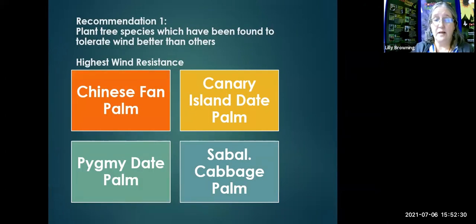Here are our palms with the highest wind resistance. Chinese fan palms, Canary Island date palms, pygmy date palms. Those are the teeny tiny. Oh, no, those are coming later. There's Robellini. And of course, our state palm tree, the sabal or the cabbage palm.